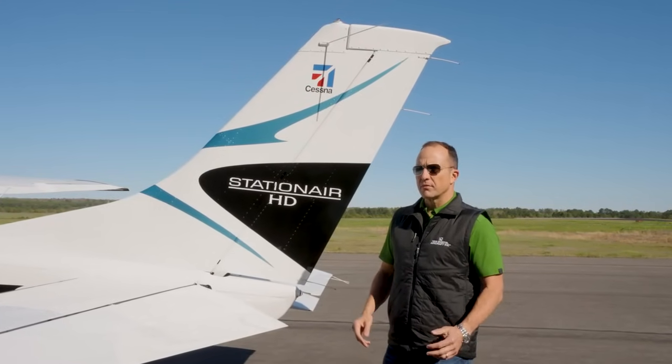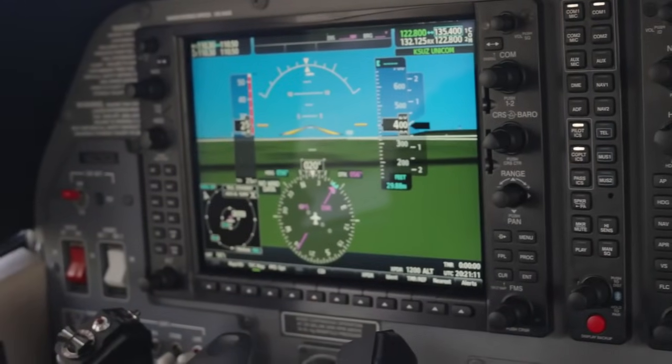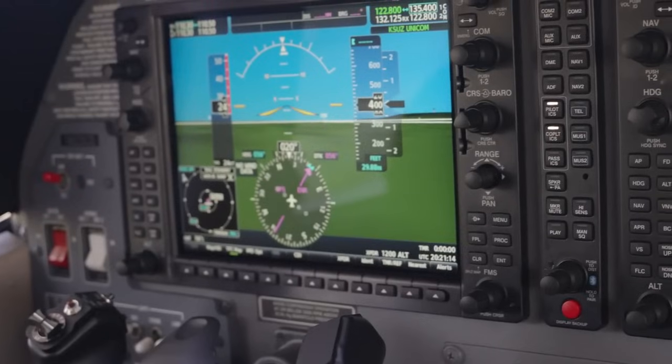Or, if you don't need the extra fuel and you don't want to do the tip tanks, you can do an HD upgrade on the other versions. That's simply an STC through Textron, and there's a software upgrade involved, and that'll also boost your gross weight up. So that was a quick little walk around and introduction on the 206, so let's go take it up for a flight.